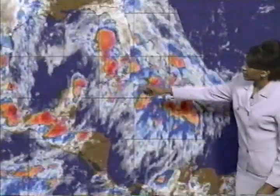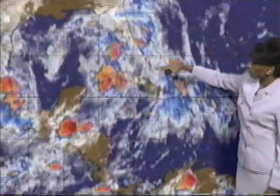Now in the Caribbean, we'll take you back west. This is Cuba, this is Jamaica, if you can see it here, and we haven't noticed anything impressive here. We've had some thunderstorm activity in western Cuba, but the general flow here is from north to south, as you see the clouds kind of brisking off toward the south.